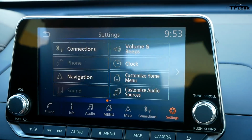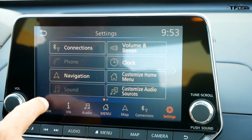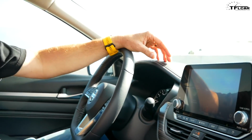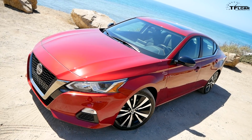At number 6 is right here. The old Altima had a relatively small 5-inch screen. The new one has a massive 8-inch screen. Okay, compared to a Tesla, it's not massive, but nevertheless, for a Nissan, it's a big screen. And now you get Apple CarPlay and Android Auto as standard.